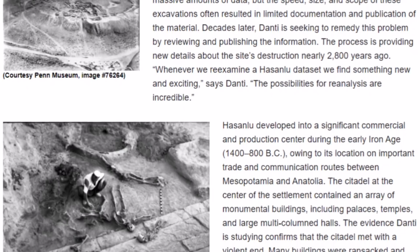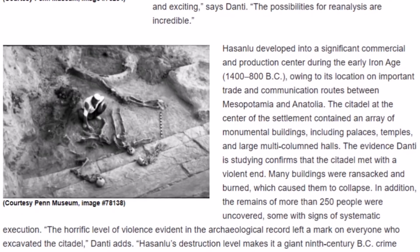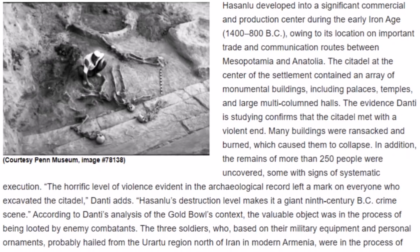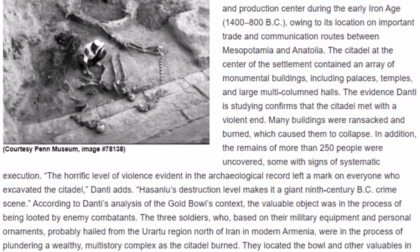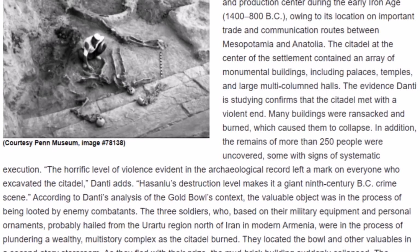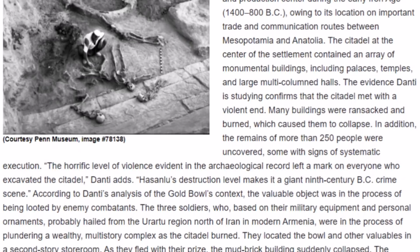Whenever we re-examine a Hasanlu dataset, we find something new and exciting. The possibilities for reanalysis are incredible. And I may be talking about another site that seemed to be destroyed by some process in the upcoming days with an interview guest. But it says Hasanlu developed into a significant commercial and production center during the early Iron Age, roughly starting around 1400 BC, and that was its latest stage of development, owing to its location on an important trade and communications route between Mesopotamia and Anatolia.